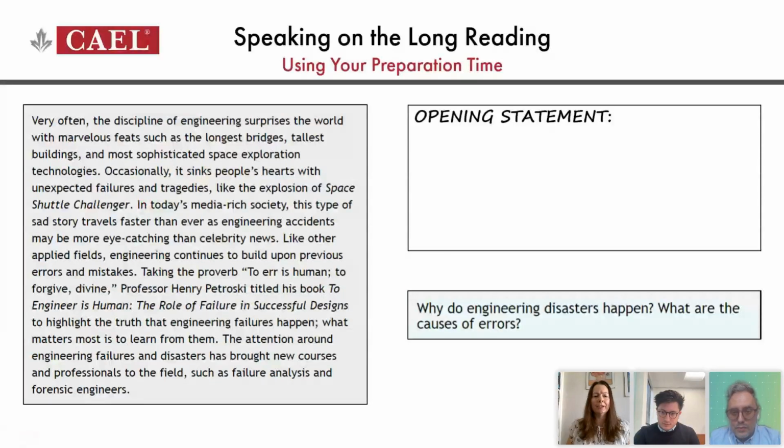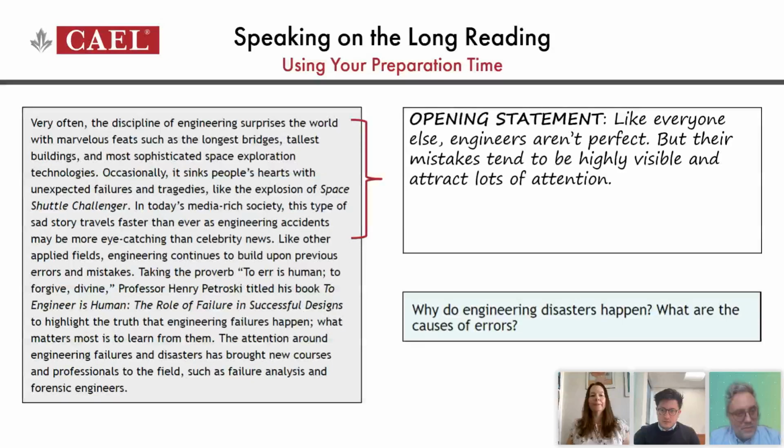So just looking at the structure and knowing we have to discuss why these disasters are happening and what's causing them, you could go into your response with something like this. It might sound like everyone else, engineers aren't perfect, but their mistakes tend to be highly visible and attract lots of attention. So once you've opened that up, we know you're talking about engineering, and you've segued into the topic of disasters. So that's when you're ready to consult your notes and start listing examples that this article was giving you of these engineering disasters and discuss.